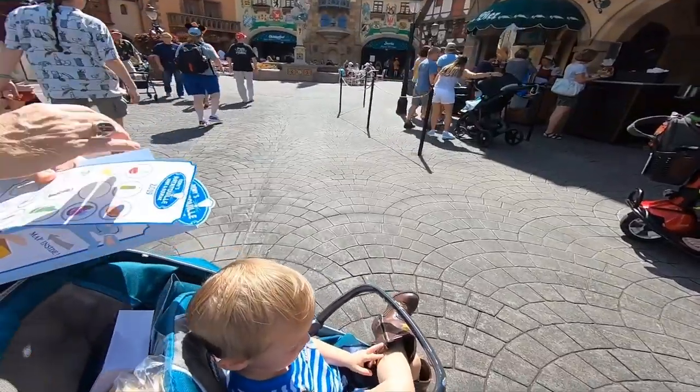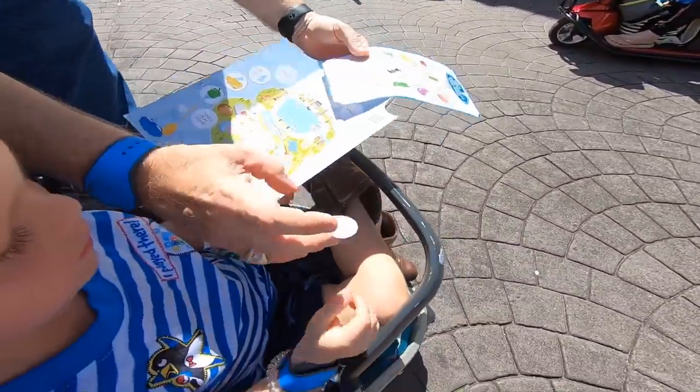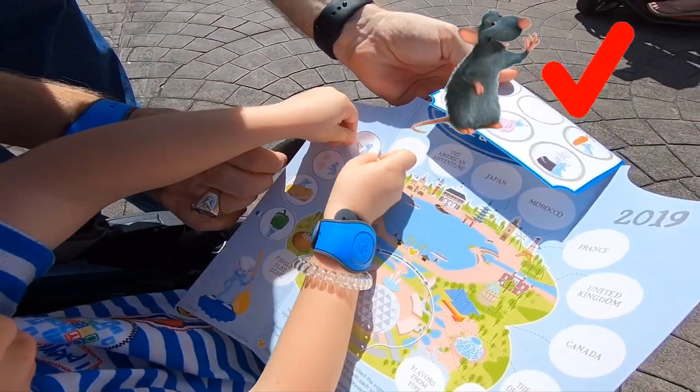So the salt and pepper shakers, right? Yes. So let's get this. Here we go, Bruce. Go ahead. Here's your salt and pepper shaker one, and it's gonna go up to Germany. Germany. We got that down.